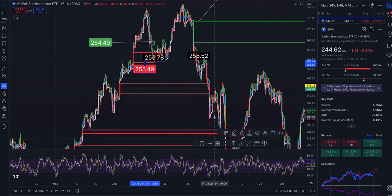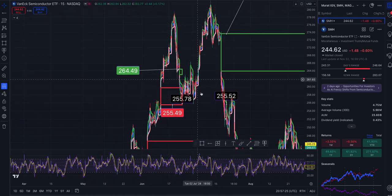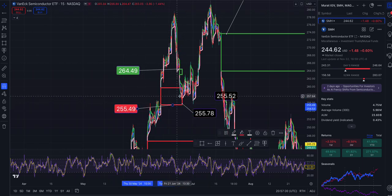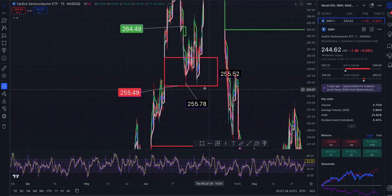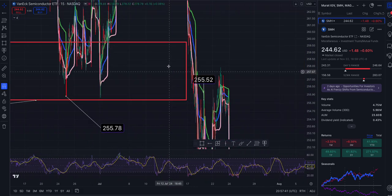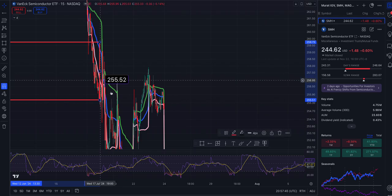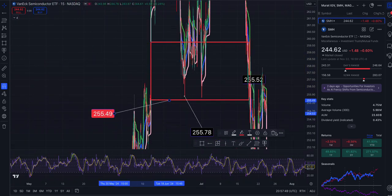Done. Okay. And what happened here at 249? So we ran up, ran back down. Then I was tracking this gap, and it appears that it touched right there, but if you blow it up, it did not touch. So where did it touch? Right here, roughly. Okay, so that took us down to 255.49.